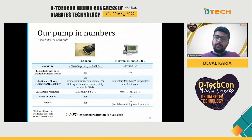This is a comparison of our insulin pump with the Medtronic Pi30G, which is one of the few pumps available in the Indian market. Currently, we are aiming for a prototype BOM cost of 40,000 rupees. Please keep in mind, this is a BOM cost, not the actual selling price, so it may increase from this point. We are also trying to make this device compatible with an open APS system so that patients can use the device in a closed loop. And our key proposition for the patients is roughly a 70% reduction in fixed costs.